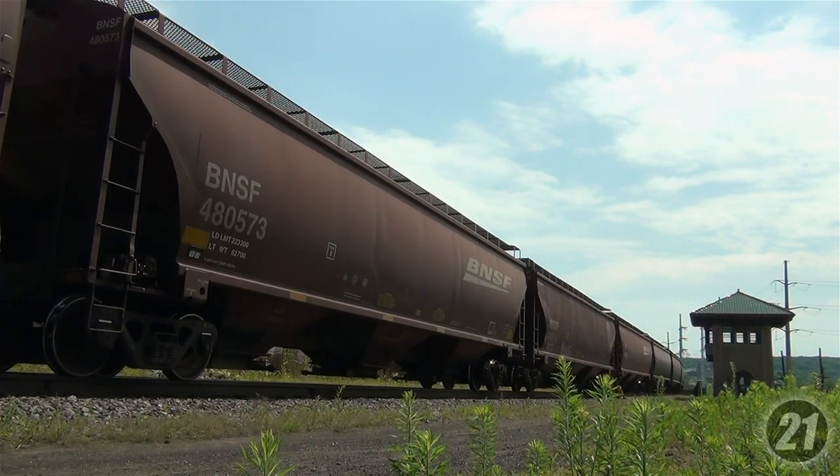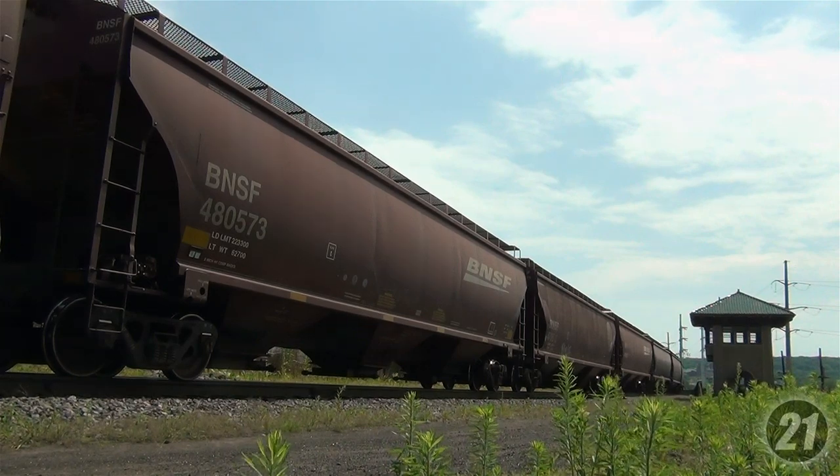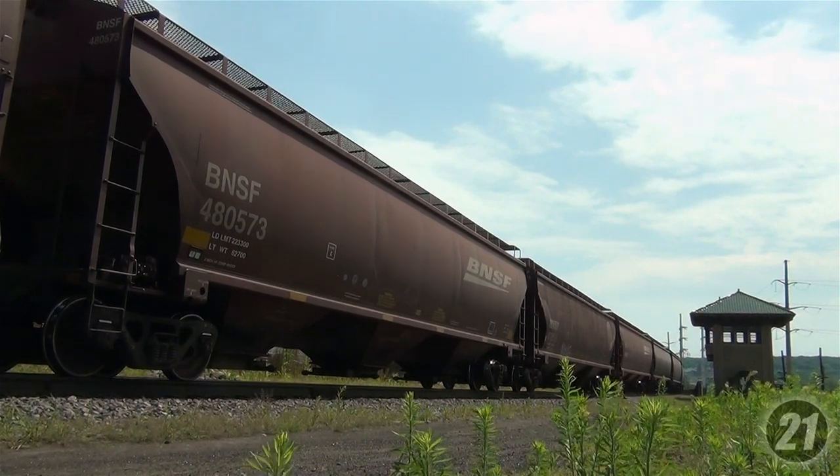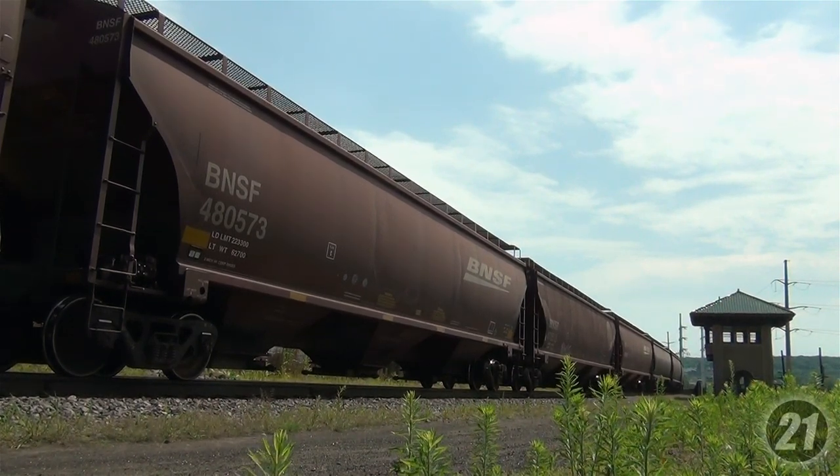Towers once served as the operational hub at many railroad locations and kept the railroad moving. Without them, railroads could get clogged up if the train crews had to go out and align all of the switches at a busy junction.